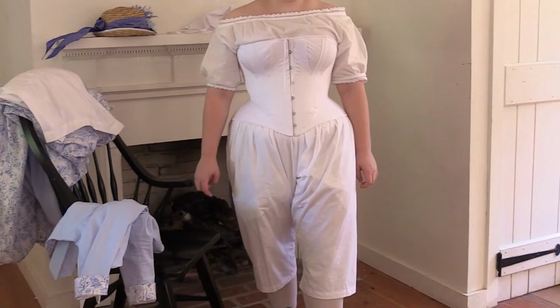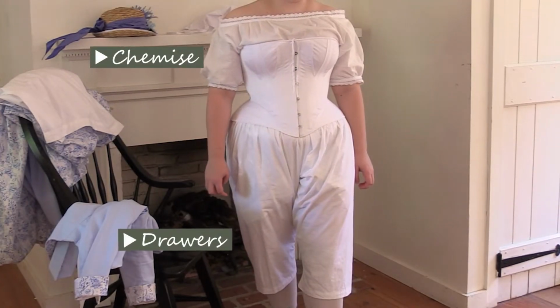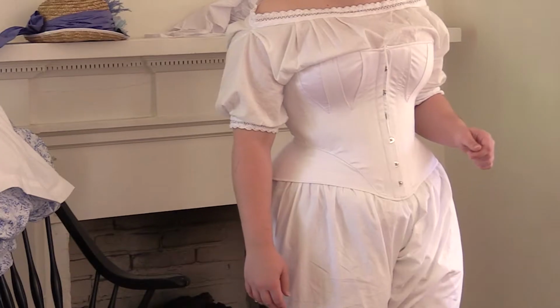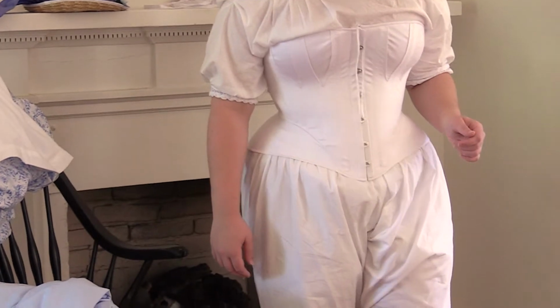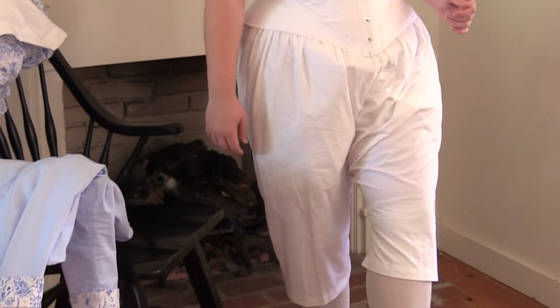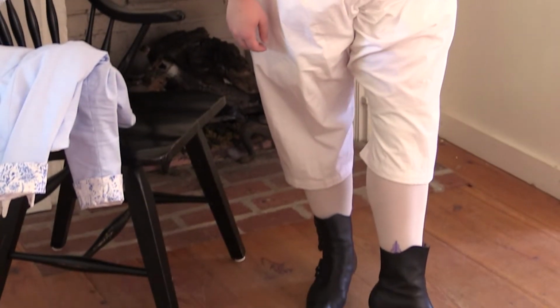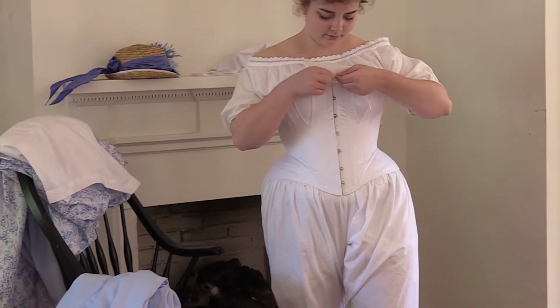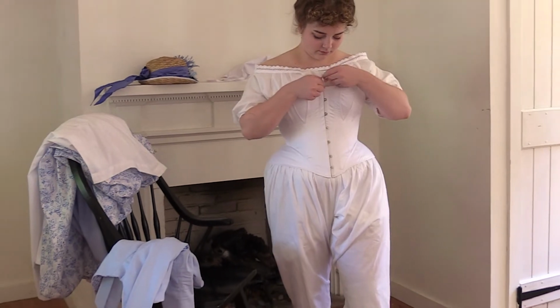Women in the Victorian era wore a chemise and a pair of drawers closest to their skin. These were often made out of linen or cotton and were meant to protect the skin from the tight-fitting corset while also protecting the corset from any oils and dirt from the body. Another option for underwear at this time would be a pair of combinations, a garment that was a chemise and drawers combined into one.